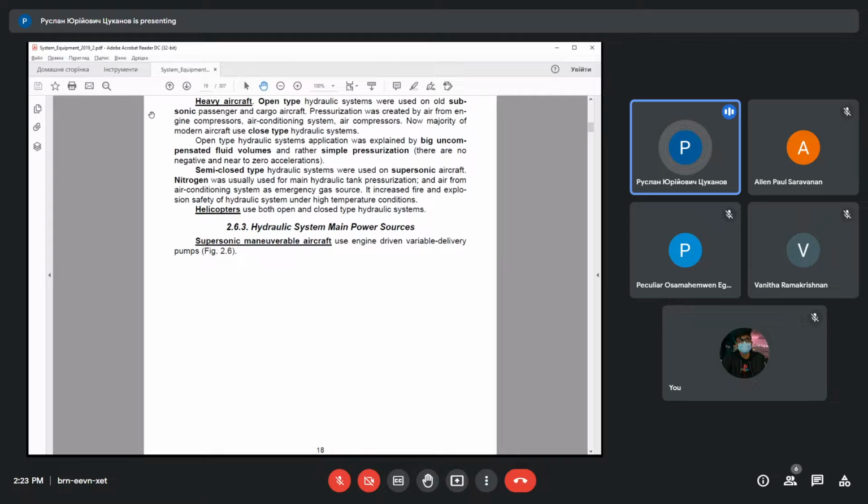Pressurization is provided by air from the engine compressor, so it's easy. One important advantage of this open-type hydraulic system is the following. It is easy to provide uncompensated fluid volume.